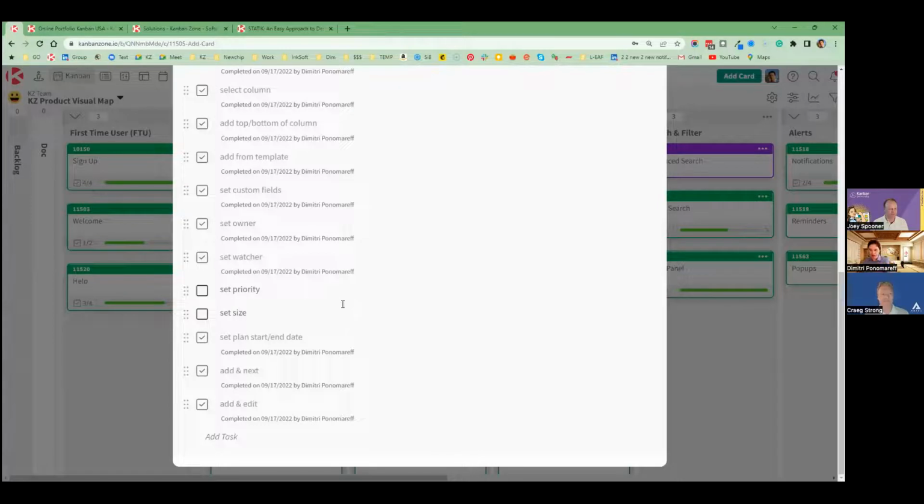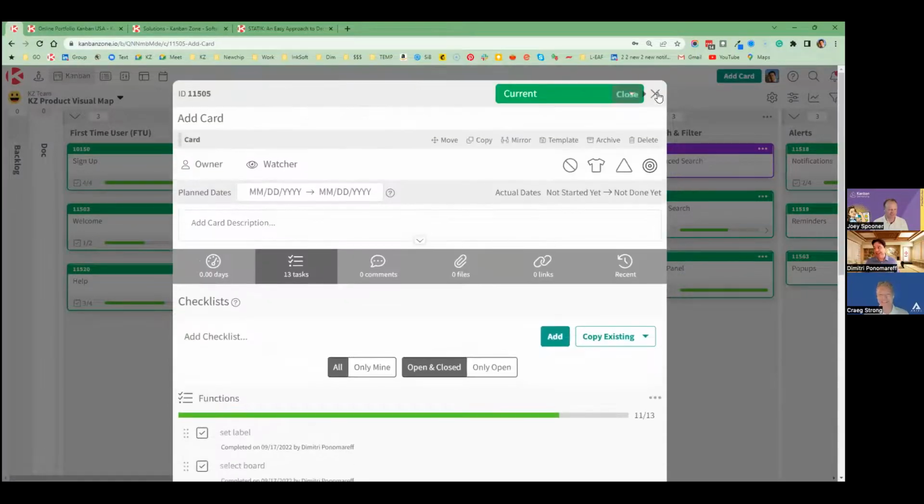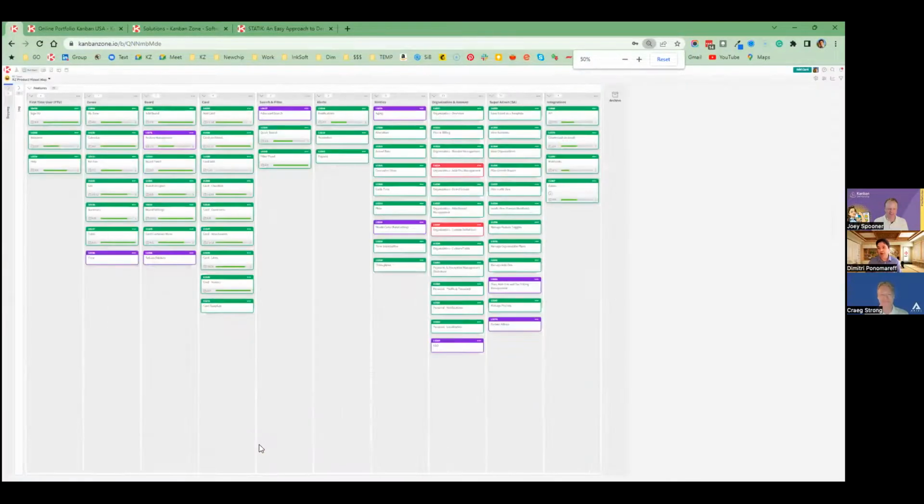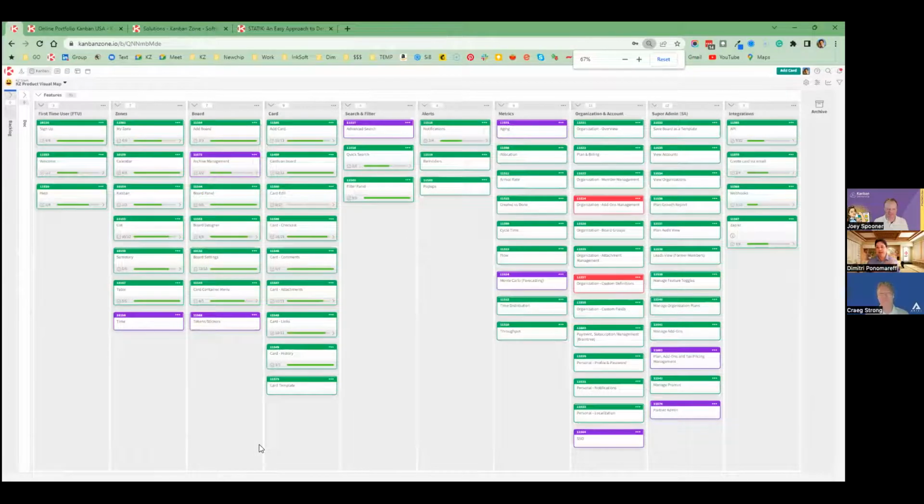Now, Craig, as always, gives me great ideas. I did not mirror these cards yet. None of them are mirrored. And now I'm going to start mirroring them because he is right. I could mirror these on my roadmap board, because my roadmap board has these features. And so this is, by the way, my real feature map of my product, right? Kanban Zone, this is the entirety of Kanban Zone doing the exact visual mapping technique from Mr. Patton. And this is why, you see, Joey, I get excited again.